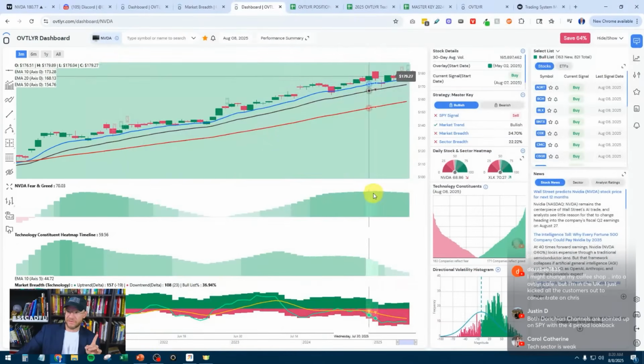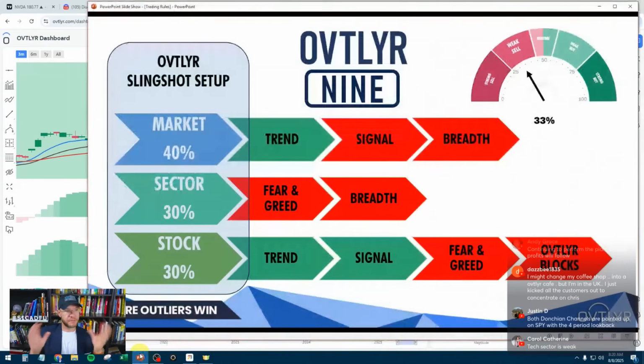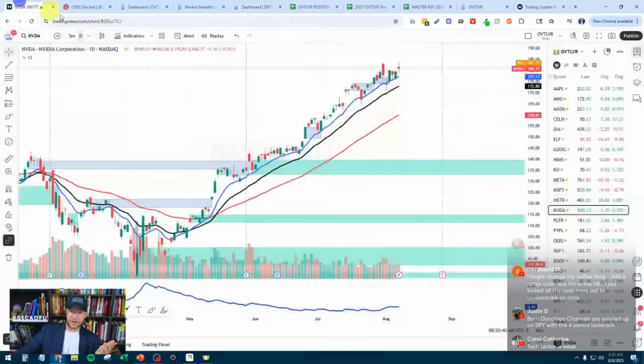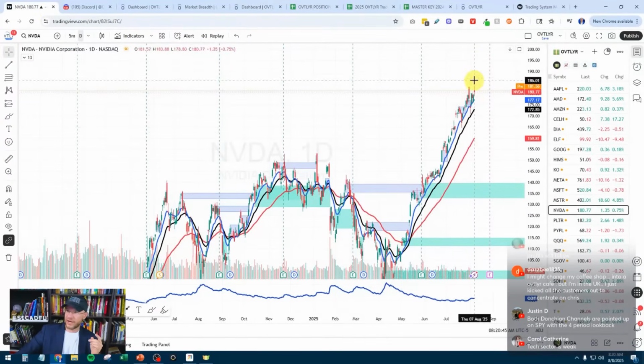Next, the fear and greed. The fear and greed on Nvidia is going down. So even though you see a buy signal right here, don't take that in a vacuum. You want all of the momentum working for you. So fear and greed is going down. And there are no outlier blocks on top of Nvidia because these are new all-time highs. Nobody is trapped waiting to get out.